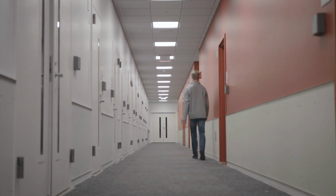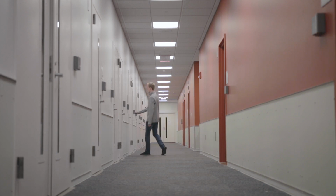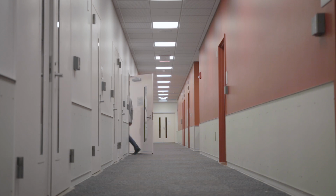The biggest challenge when you're trying to manage access for a university or a large institution is that there are a lot of people with a lot of access needs. When I first came to the university, we only had physical keys for access. The very first thing I did was implement key control.